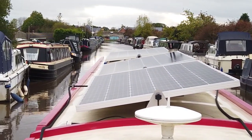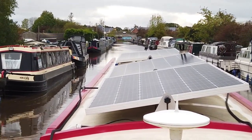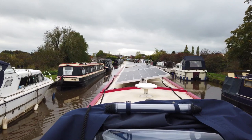Bridge, and there's the A51, is it? Which is busy as usual. Let's hope the canal's not quite so busy when I've got to take that 90 degree left turn.